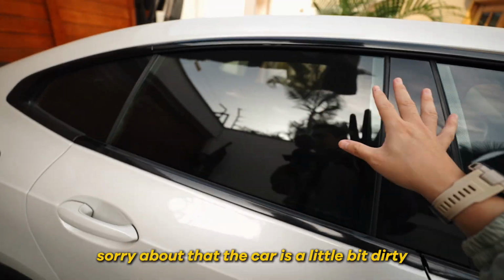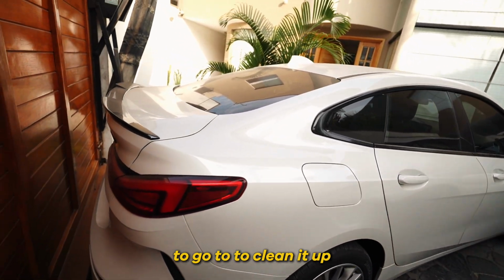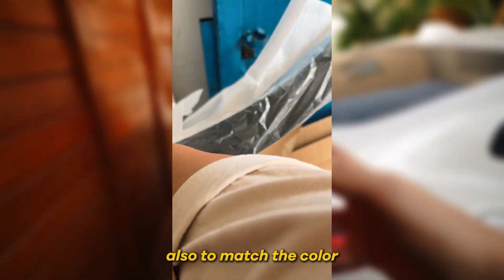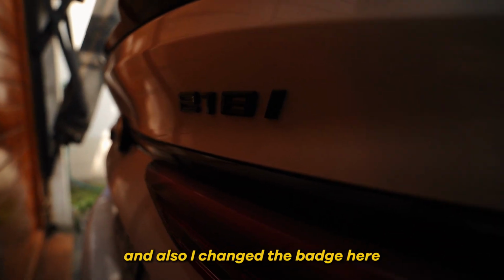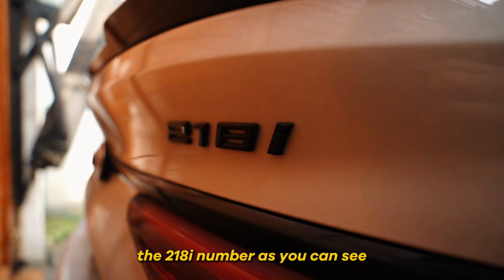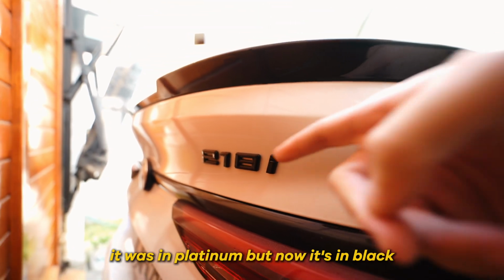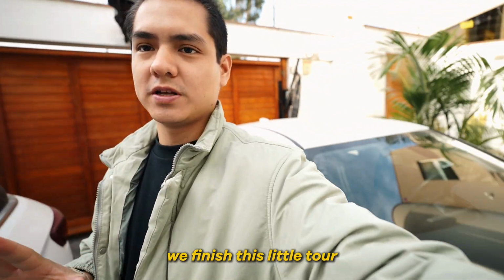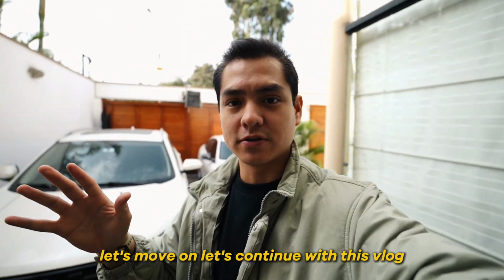Sorry about that, the car is a little bit dirty, but in a few moments we are going to go clean it up. Also, I put this sleeve over there in black also to match the color, and I changed the badge here, the 218 number. As you can see, I changed it. It was in platinum, but now it is in black. Okay guys, we finish this little tour, and right now we're heading to clean up the car. Let's move on, let's continue with this vlog.